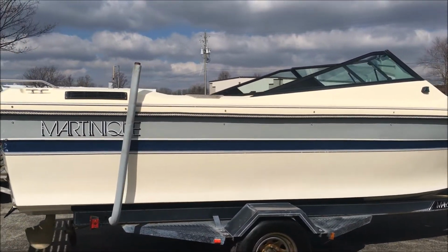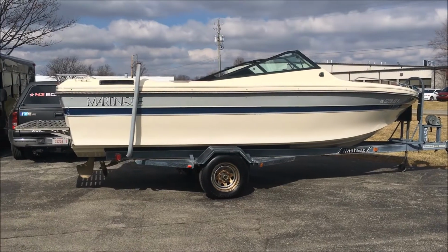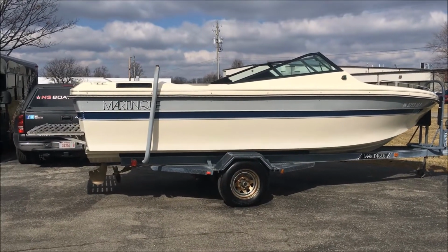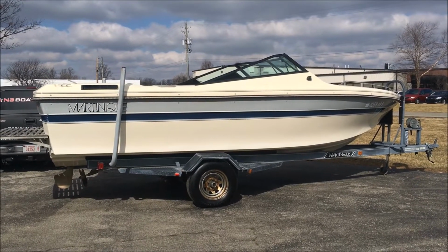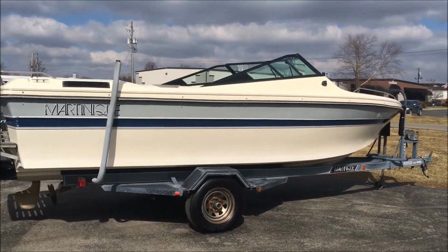This boat was in storage for the past 3 years. So again, we really wanted to make sure we went through and made sure the engine was all good to go and approved by our service department. So checked out just fine. So let's go through the exterior.